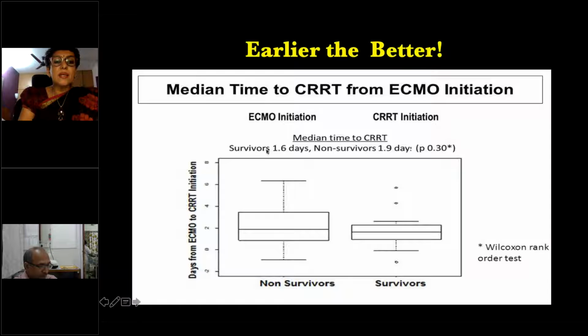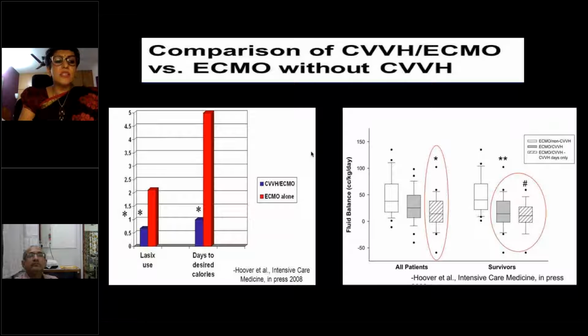So earlier the better, as I already mentioned. And so you see, you have your survivors where the median time to initiation of CRRT was 1.6 days, as opposed to non-survivors where the CRRT was initiated 1.9 days later. So it is so time sensitive, instituting this modality. This is the same study which showed that in patients with CVVH on ECMO, the days to desired calories was better. Survival was also better in patients who had both ECMO and CVVH.